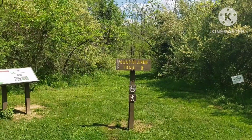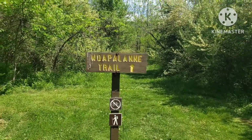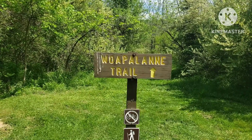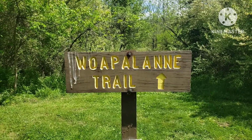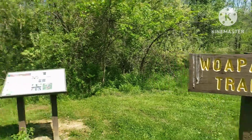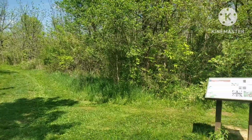Got this Woapalanne, not exactly sure how to pronounce it, but I've always called it Woapalanne Trail. I just came down from there. I parked up in my usual spot.